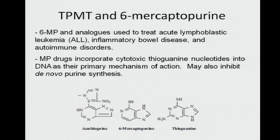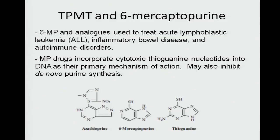So I talked about a phase one metabolizing enzyme, CYP2D6. Now I'm going to switch gears and talk about phase two metabolizing enzymes. I'm going to talk about thiopurine methyltransferase and 6-mercaptopurine and its analogs. So thiopurine methyltransferase just simply methylates drugs and deactivates them through methylation. 6-mercaptopurine and its analogs are used to treat ALL, inflammatory bowel disease, and autoimmune disorders.